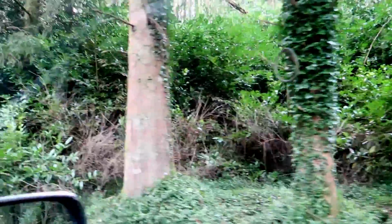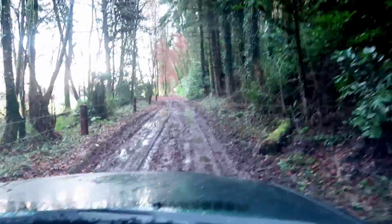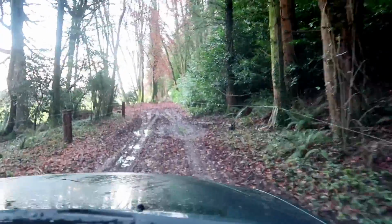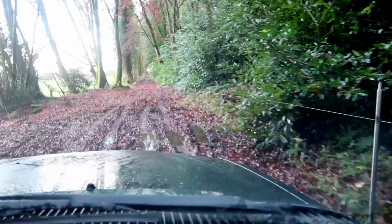You can see the forest over here. It's just below our farm where we have our tunnels, kind of in between the tunnels and the house. Put it in the 4-wheel drive and it's absolutely not a bother. Even with all that mud.